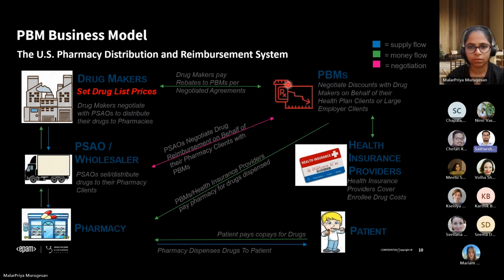Negotiation is between the PBMs and the wholesaler. So PBMs and the wholesaler will have a contract that says this type of drugs we want to sell, so that they can generate maximum revenue out of this. So this is a business model. This is a traditional business model, I would say, and the revenue PBMs are generating here is from different ways, right from the insurance providers and also from the drug makers and also with the pharmacy. So this is kind of both a direct and indirect revenue model I'm showing you here, where the PBMs are generating the money.